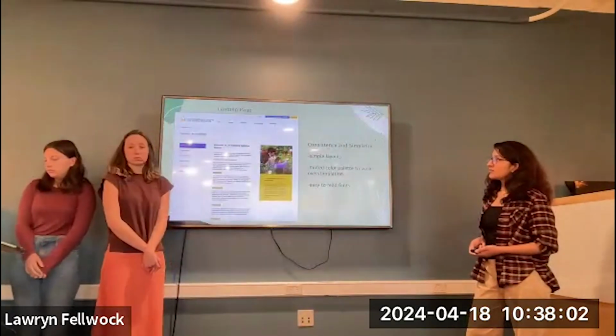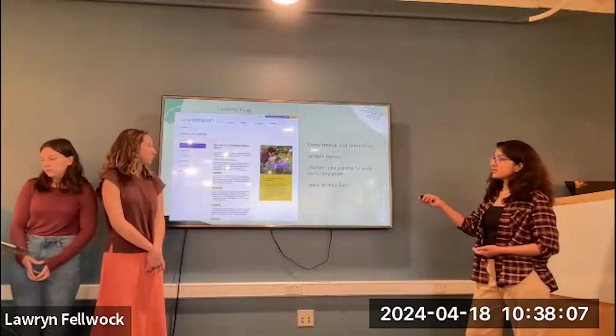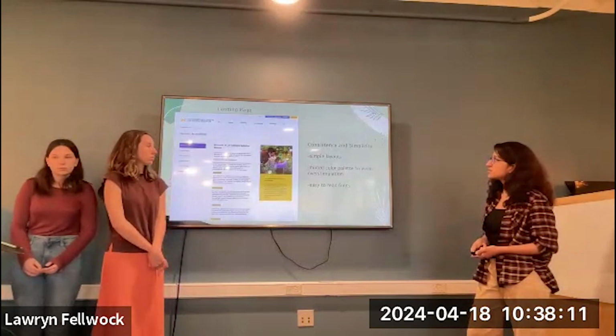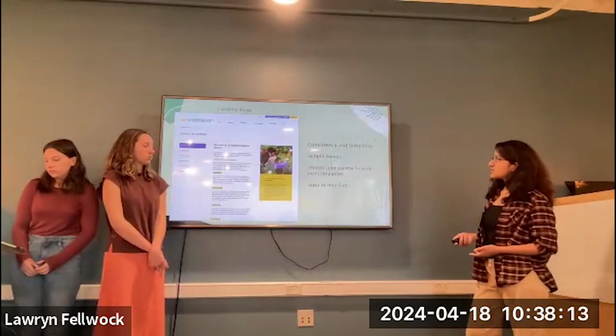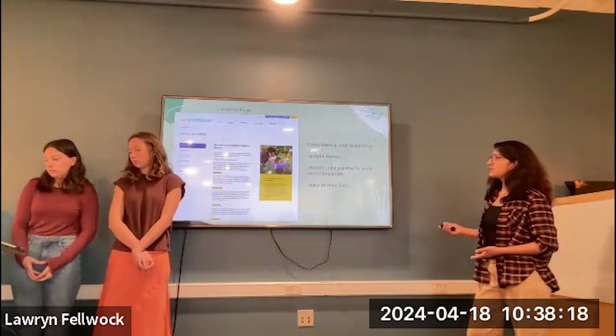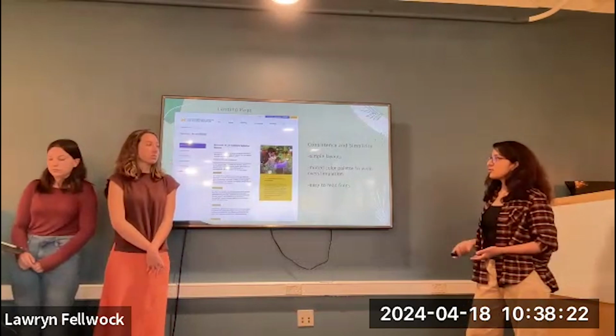So here's the landing page. There's a side panel with all the different tools, and the initial page has a description about what sensory inclusive spaces means. We wanted to focus on consistency and simplicity: simple layouts, muted color palette, easy to read fonts, basically all of this to avoid overstimulation and to reduce cognitive overload.